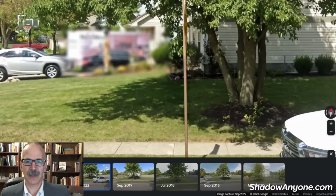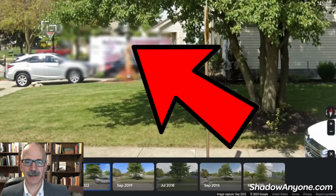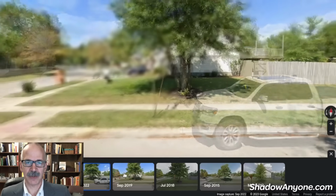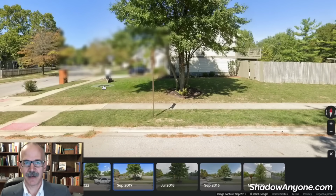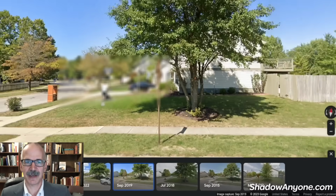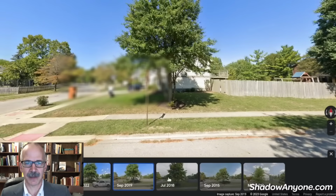Also, if you go through historically, I can see very clearly the truck that's there with the contractor information. I could look that up online. If I go back in time looking from the side street, I get different photos. In this case, a young person or a man cutting the lawn.